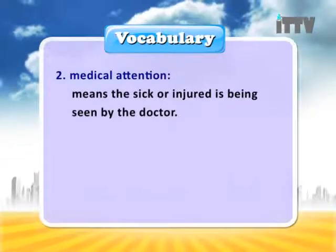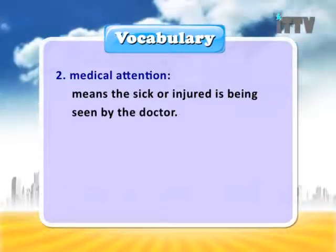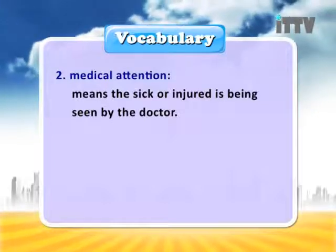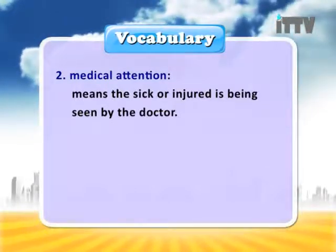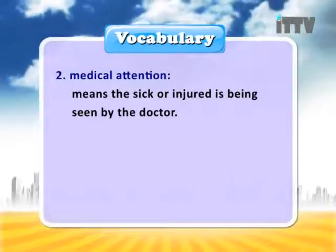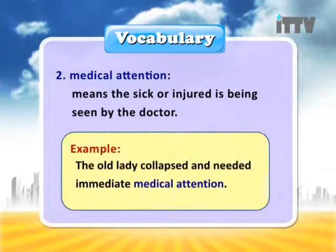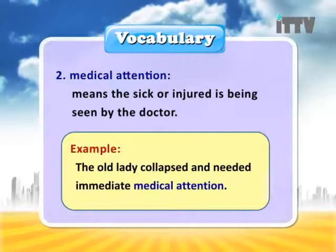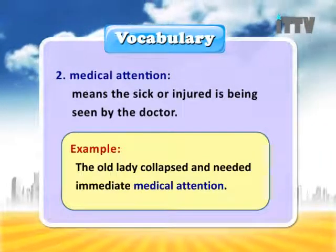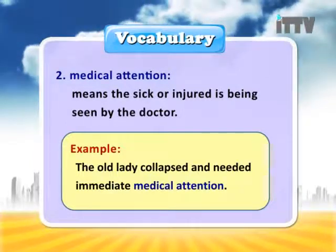medical attention. And what does medical attention mean? It means the sick or injured is being seen by the doctor. And the sentence, the old lady collapsed and needed immediate medical attention.